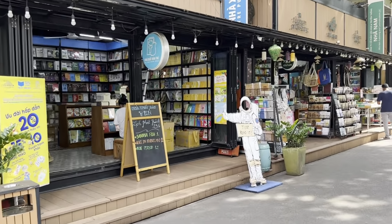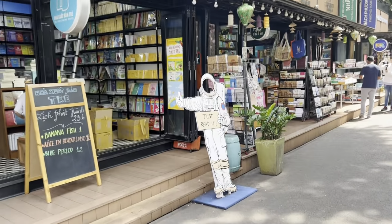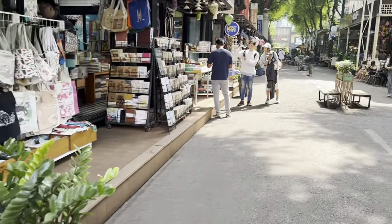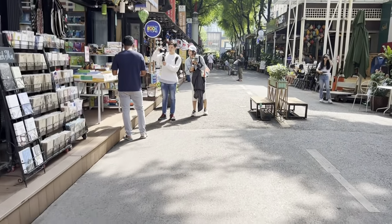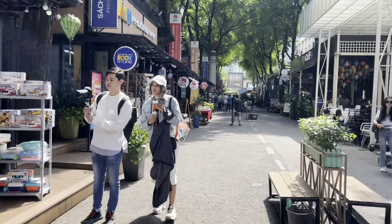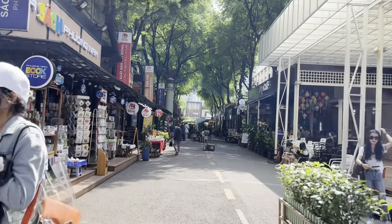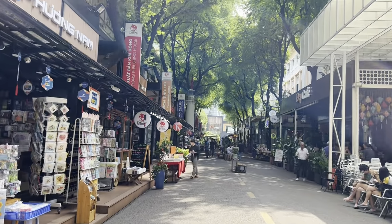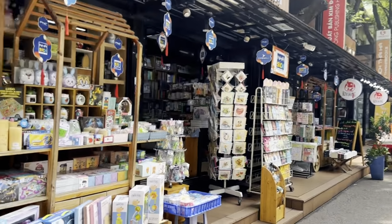I love books, and so it's just a really nice, tranquil area. Also, it isn't as hot and humid today, but it is still hot and it is still humid. And the street is lined with trees, which really cools it down in there.